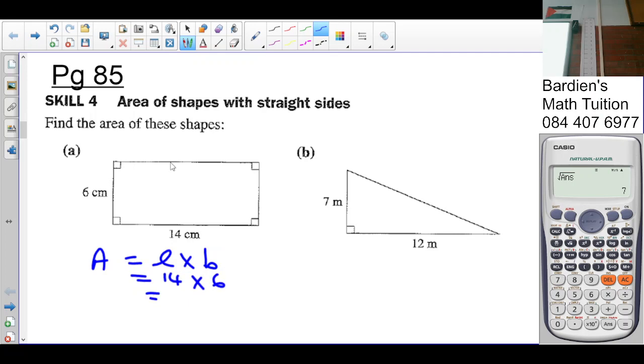Again, the SI unit must be in the same value. Both must be in meters or centimeters or whichever kilometers you're working with. So 14 times 6, so 6 times 4 is 24. 6 times 1 is 6, so 84. Is that correct? Yes, sir. So it's 84 centimeters squared.